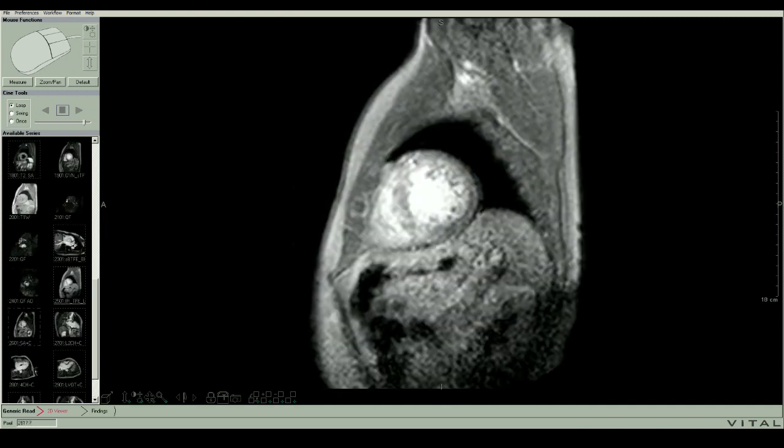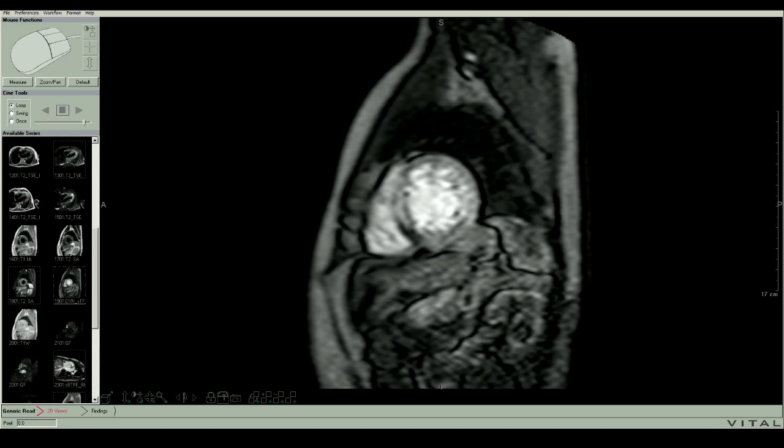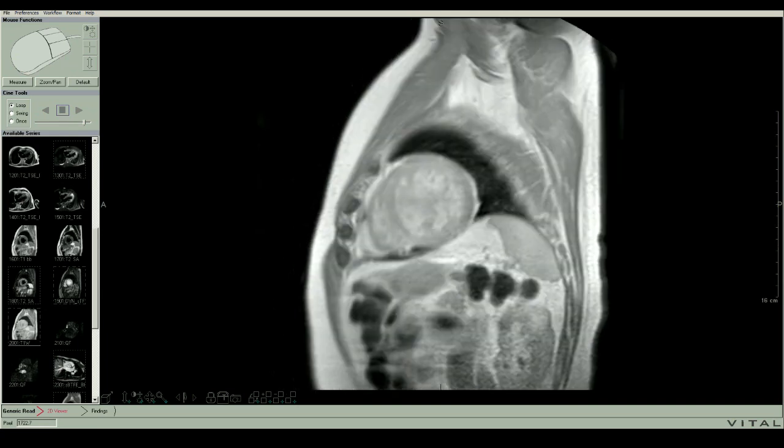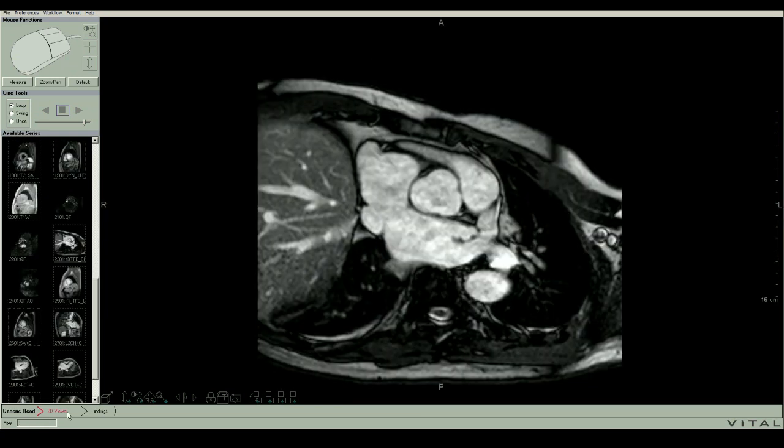So I think we've learned how to look at late gadolinium enhancement and how to better understand it in terms of discriminating sarcoid, amyloid, myocardial infarction, diffuse disease, myocarditis.